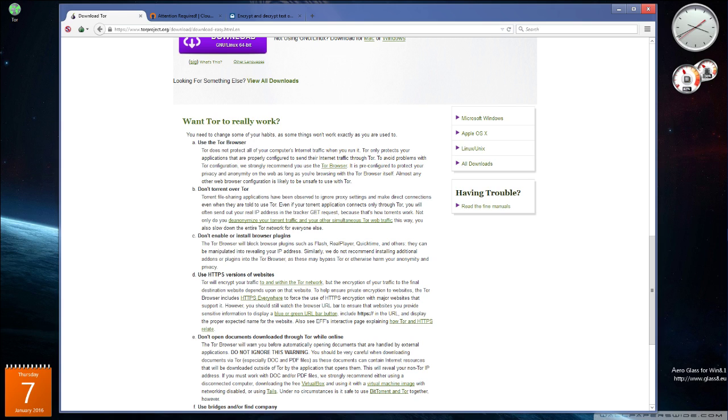This bodes well for the activities that you want to do online. But be sure and read this article right under the download buttons, Want Tor to Really Work, because you do need to change a few of your habits if you're going to get Tor to work for you. This is one of the first steps. You don't need to use Tor for everything, but I have noticed that Tor has been speeding up lately. More and more people are using Tor, and they're using the darknet to do their normal everyday browsing, so that there's less and less oversight, less and less observation of their activity.